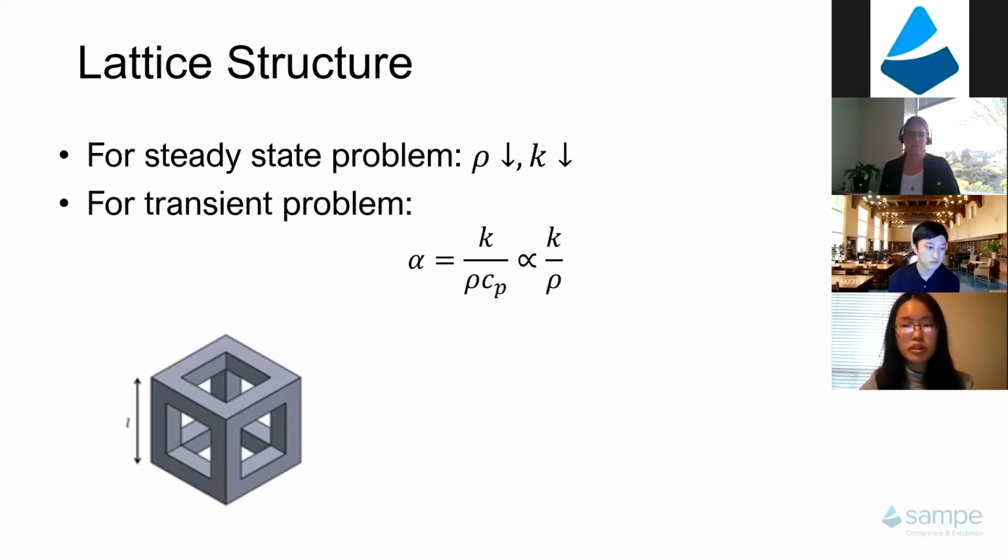And for the steady state problem, if we look at the existing literature and based on our study, generally, when the density decreases, the thermal conductivity decreases. But for the transient problem, you could imagine the role of thermal diffusivity is also important. And thermal diffusivity is the ratio of thermal conductivity and density. So when the density and thermal conductivity are both decreasing, there is no guarantee we really get the minimized thermal diffusivity. And so the whole idea for the lattice structure design for the transient problem, for example, like the thermal protection system, is to try to find whether we could tune the relationship between the thermal conductivity and density in order to minimize the thermal diffusivity of the lattice structure.